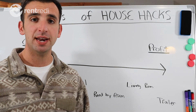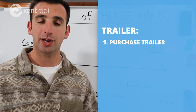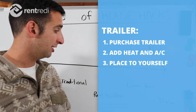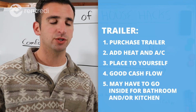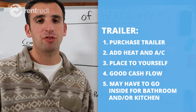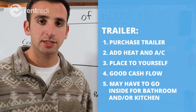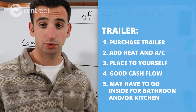And my buddy, believe it or not, went up to me, and I never even thought of this at the time, but I do love it. The trailer approach, right? You can buy a trailer or a camper or even a converted van. You put some heat, put some AC in there, whatever it is, and you've got a pretty good sleeping quarters, and it's a place to yourself. So it actually might even be better than this, and it also cash flows more. The only downside is you may have to go inside to use the bathroom, or you may have to use the bathroom outside. That's something that you have to figure out, or maybe you've got a bathroom in there. But oftentimes what I see people do is they get a trailer and they just treat the trailer like a bedroom. So they still use the shower, they still use the kitchen, they still hang out with their roommates on the inside. However, at the end of the night, when it's time to shut the lights off, they go outside and sleep in the trailer.